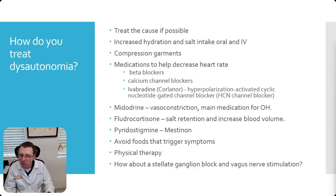Midodrine is a vasoconstrictor. Now, this is mainly used for orthostatic hypotension, but it can also be used in POTS as well. Fluticasone helps retain salt. It's a mineral corticoid, a steroid, and it helps increase blood volume because it retains the salt. Pyridostigmine or Mestinon can slow the heart rate down as well. Avoiding foods that trigger your symptoms. Some people are triggered by certain foods. Physical therapy or exercise. And of course, there's the stellate ganglion block and vagus nerve stimulation. This can help as well with dysautonomia.